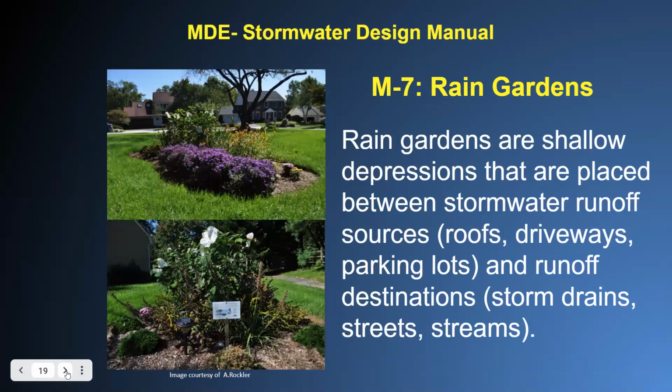The other idea would be to install something like a rain garden. So rain gardens are a shallow area that has been dug out and then replaced with different types of soils that are going to be very acceptable to absorb water so that it drains very quickly. The goal of a rain garden is not to have a swamp, okay? The goal of a rain garden is to have a shallow area where the water is going to sit and it's going to soak in or drain to a different area within 24 hours.